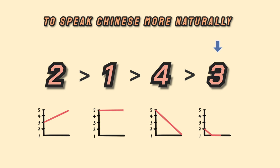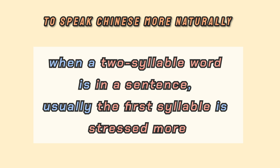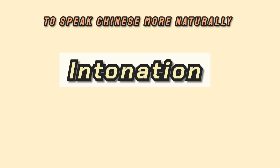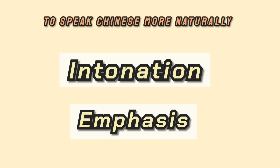The third concept is that when a two-syllable word is in a sentence, usually the first syllable is stressed more, is pronounced longer. Also, if a word contains a neutral tone for the second syllable, then we stress the first syllable. Therefore, the first syllable is longer. The final concept is that intonation and emphasis in a sentence also affect the pitch and length of a word. Alright, that's all for today's video.